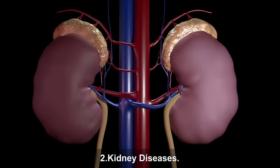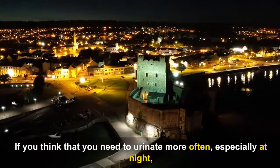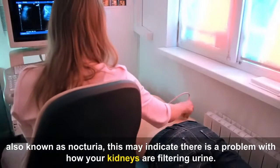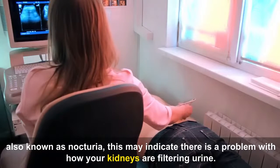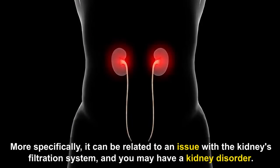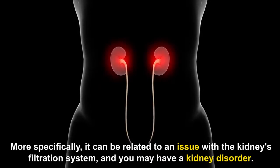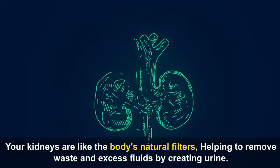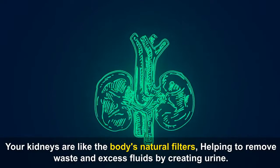2. Kidney diseases. If you think that you need to urinate more often, especially at night, also known as nocturia, this may indicate there's a problem with how your kidneys are filtering urine. More specifically, it can be related to an issue with the kidney's filtration system, and you may have a kidney disorder. Your kidneys are like the body's natural filters, helping to remove waste and excess fluids by creating urine.